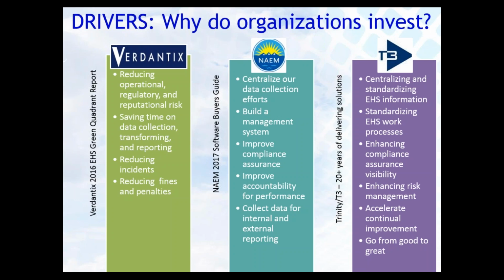NAEM, which is a professional organization in the EHS world, lists some of their reasons in their buyer's guide as centralizing your data collection efforts, building a management system that is allowing your company's management to see EHS data when they need to see it, when they need to make the appropriate decisions, and improving your compliance assurance, which goes back to reducing the risk of non-compliance.